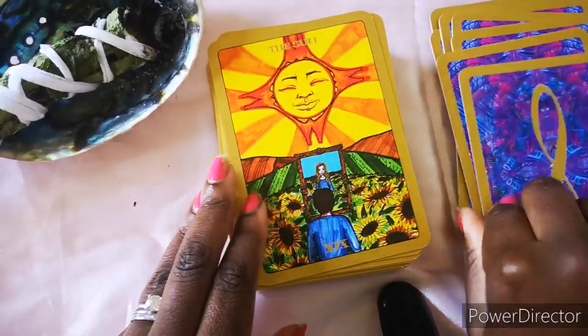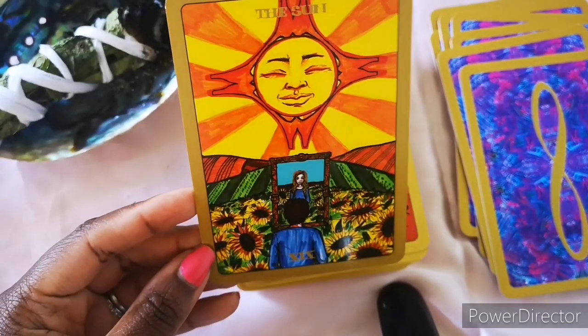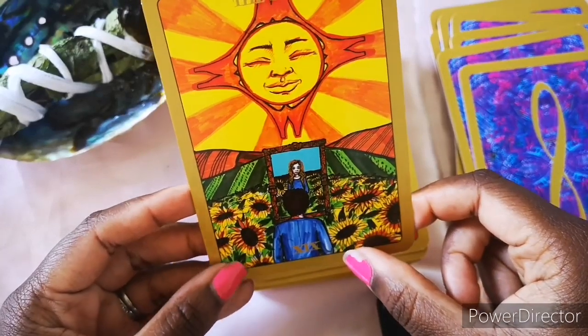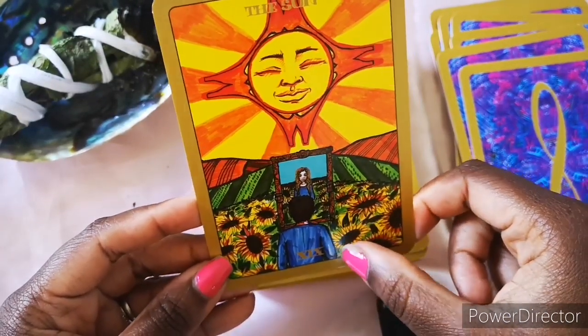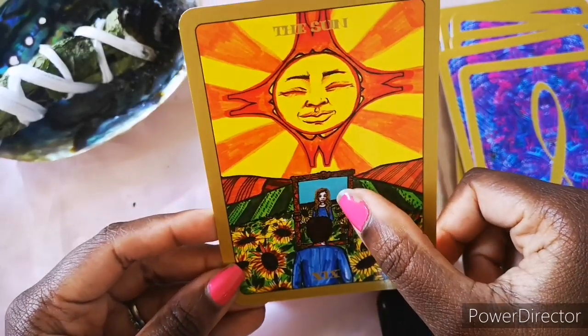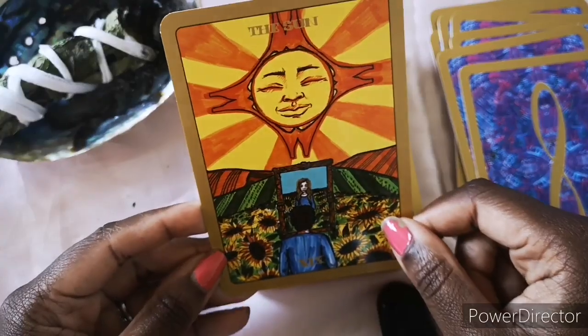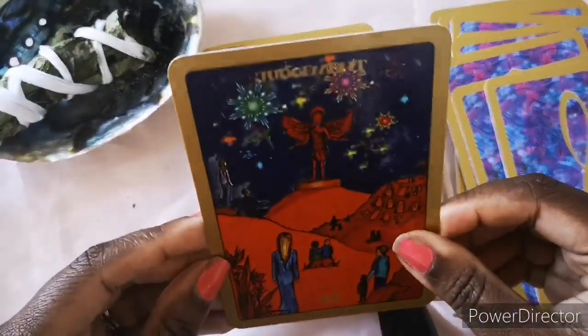Interesting. Okay, then we've got the Sun card, and the sun just looks very pleased with himself. That's a very warm card. A lovely field of sunflowers. A guy looking to emit what looks like his mirror to see his female equivalent. Lovely.